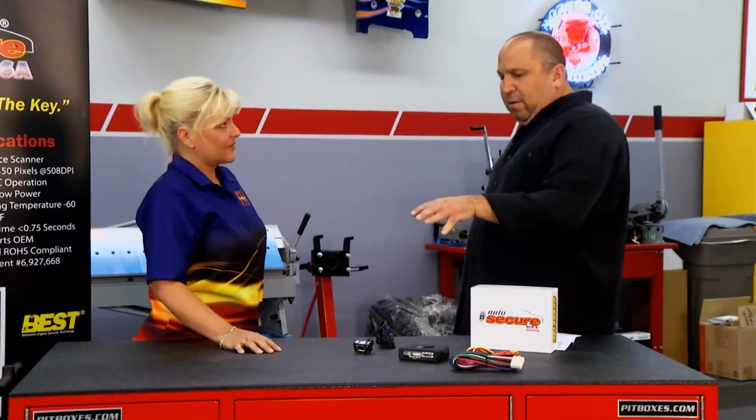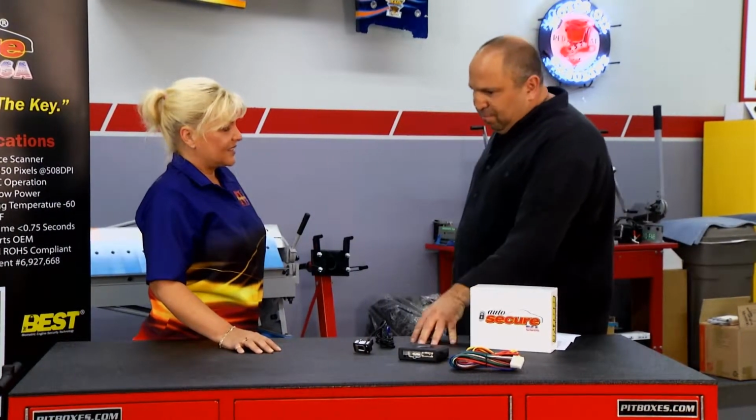Okay, and I kind of mentioned, like hot rods or your daily driver. Are they pretty much universal? We've put this in everything from a Lamborghini to an F-150. Motorcycles, been in heavy equipment, you name it. If it has an engine, we can go ahead and put the system in.